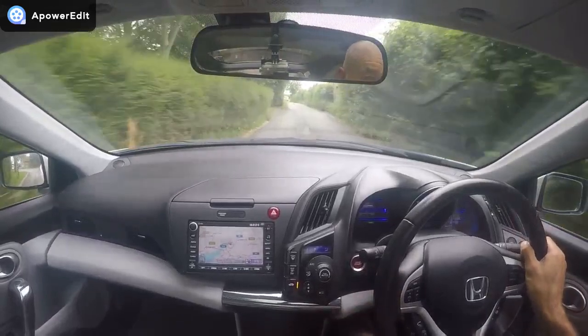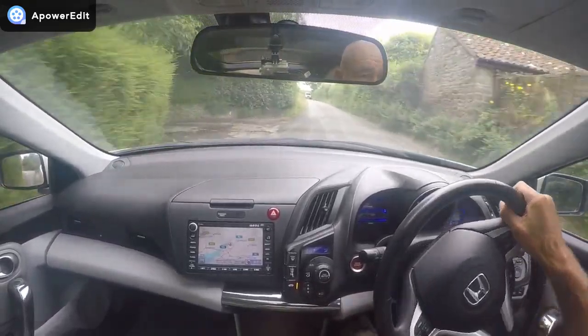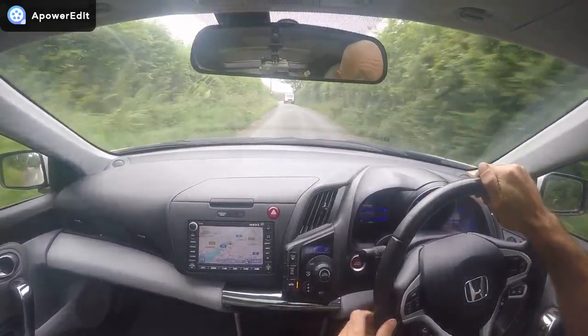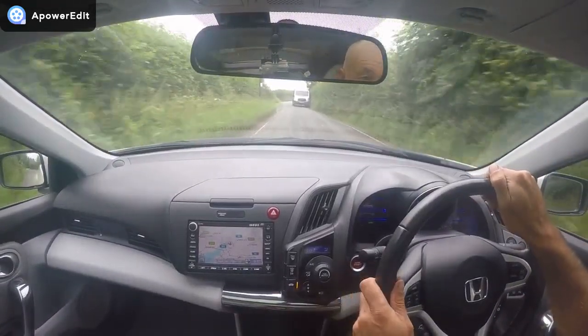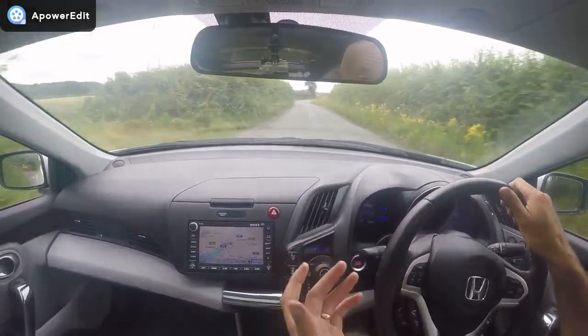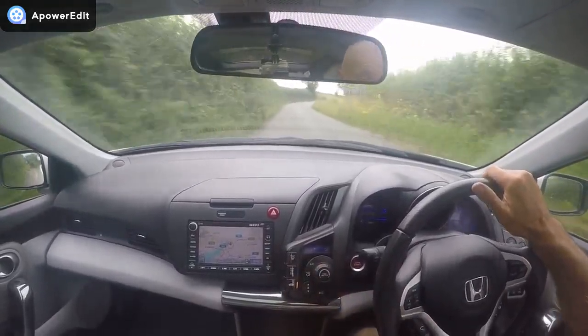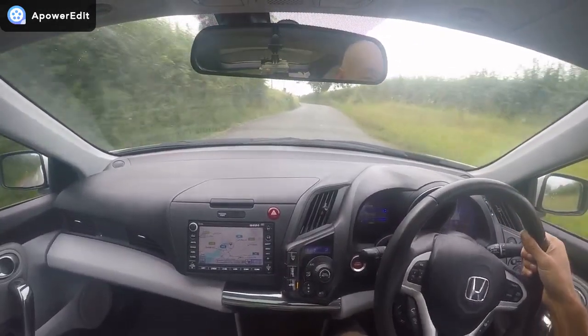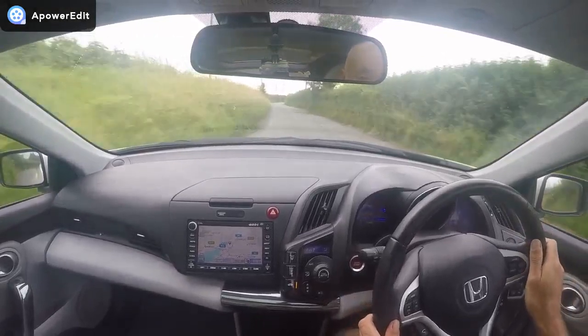It's just such a lovely setup because it is obviously a hybrid system, but you just feel like you're driving a normal car. There's very little to differentiate between this and a normally aspirated engine.